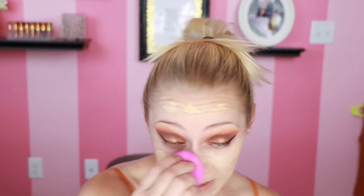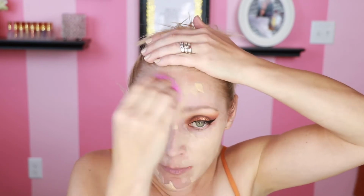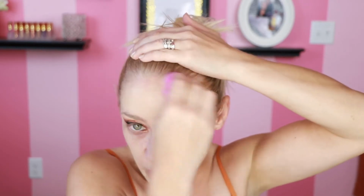You kind of have to work quickly with this foundation because I feel like it dries pretty quick. And I'm using my L'Oreal sponge, and I'm gonna just work this into my skin very quickly to begin with, and then I'll go in and kind of blend it better, but like I said, it dries pretty quickly.